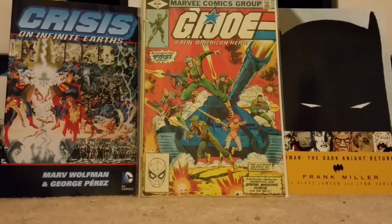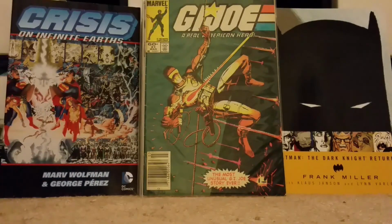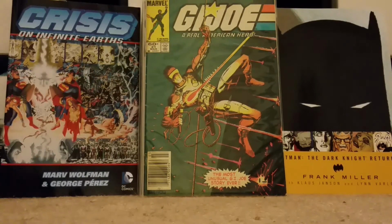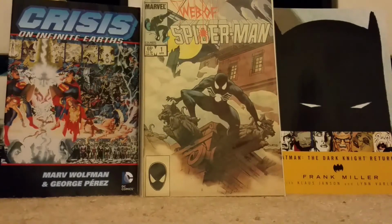G.I. Joe #1. First appearance of G.I. Joe. G.I. Joe 21. The all-silent issue with Snake Eyes on the cover. Also the first appearance of Storm Shadow. Rough, tons of spine ticks on it. I got it for $6. And it's a newsstand too.